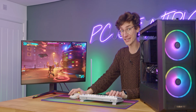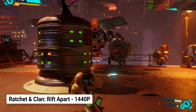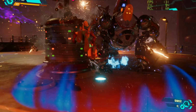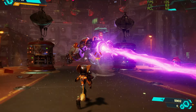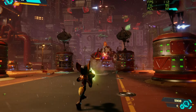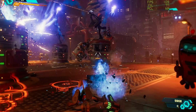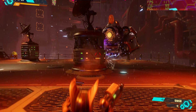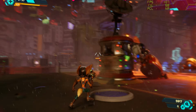And I realise I forgot to introduce the next title. Things have got a bit frantic. This is Ratchet and Clank: Rift Apart, and this is currently, well, pretty much the same as everything else really. 1440p, set to very high, no ray tracing, and we do have FSR set to quality. Game looks really nice, it's running really well. This is a Direct Storage title, so if you do decide to, well, lose, you can reload very, very quickly, which is nice. But our frame rate at the moment is pretty impressive, around about 120 frames a second.